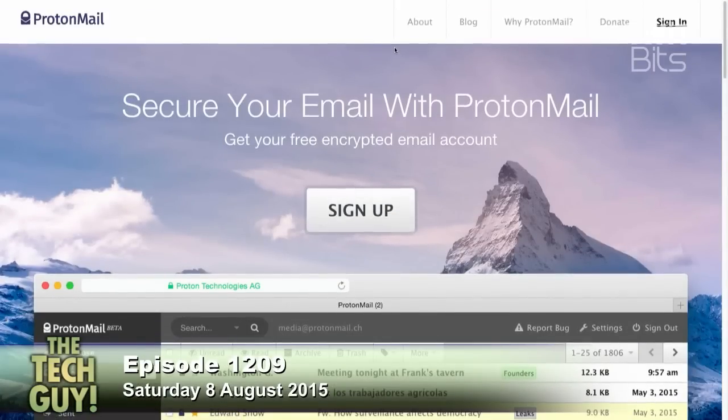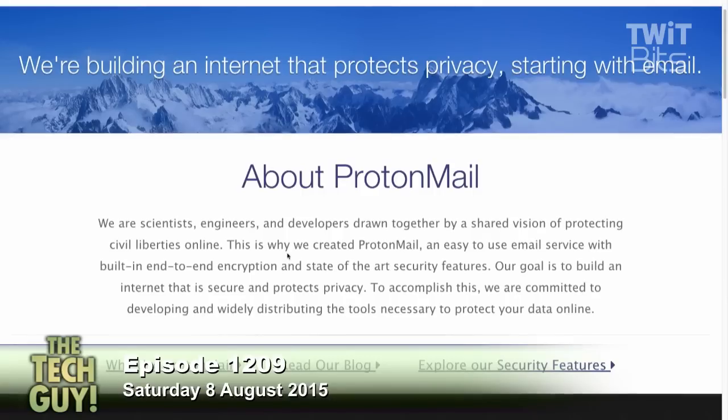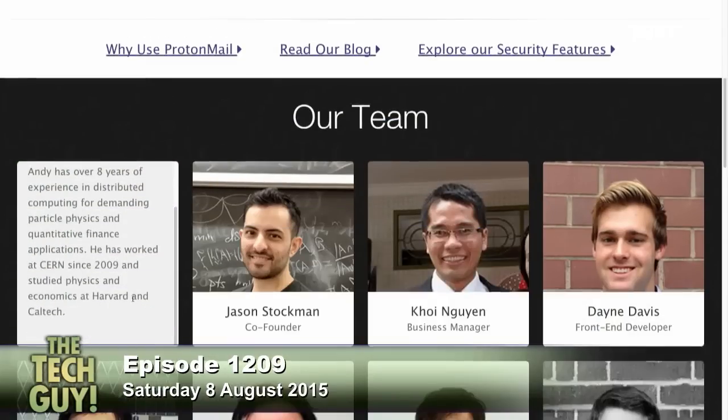So, of course, immediately I wonder, is this a pro bono effort? Who's paying for this? It says, we are scientists, engineers, and developers drawn together by a shared vision of protecting civil liberties online. That maybe is possible. Certainly open source software is often created by people who do it for free just for the public good or for their own satisfaction. So I guess it's possible. There's a team, though. I'm seeing a total of 11 people working for them.